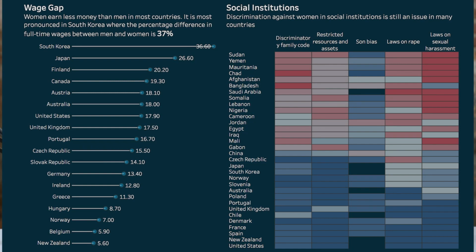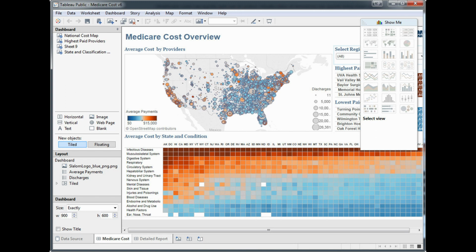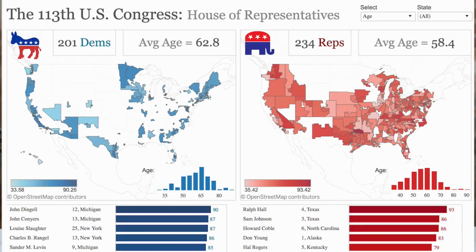It's definitely not altruistic on Tableau's part. This is great advertising for them, because these dashboards are now starting to show up on LinkedIn and on Reddit and YouTube. But it also gives analysts who are looking for new opportunities a way to showcase their abilities as well. So Tableau Public is a great resource for you. It's free, and Tableau is super easy to use.